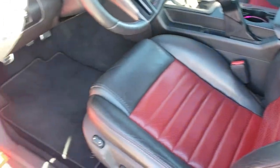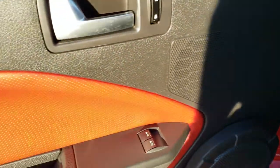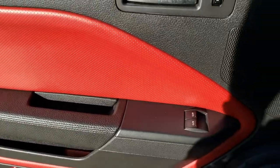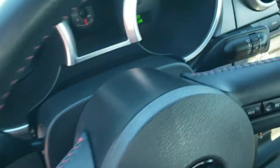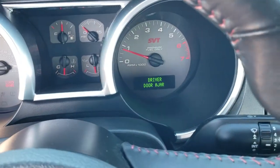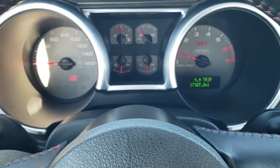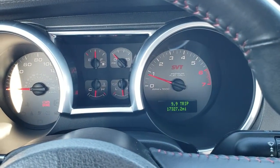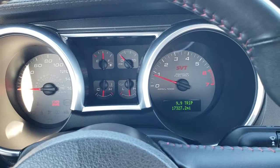You get the red bolstering on the doors, power locks, power windows, power mirrors. And as we hop inside the vehicle here, you can see just how nice and clean that instrument cluster is. 17,327 miles on this car.